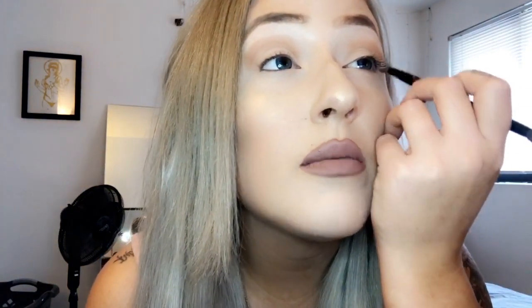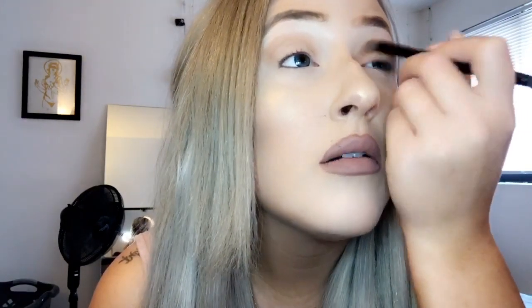Same with the eye. Really, I don't really have much of a method to my eyeshadows. It's really just about blending, like just really blend. I am going in with a little heavier hand on this, so pushing in more.